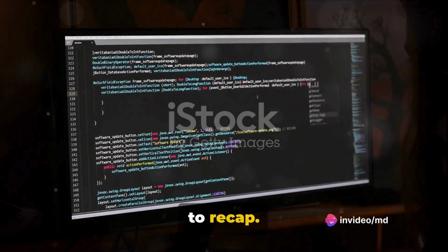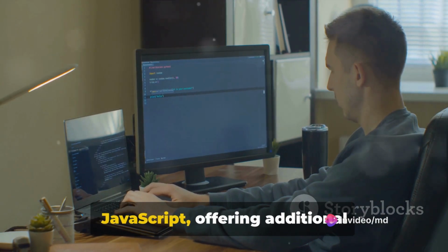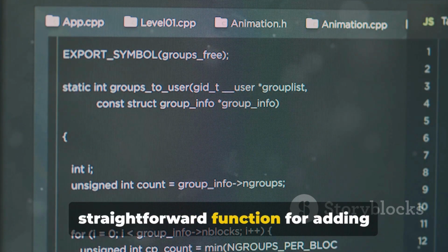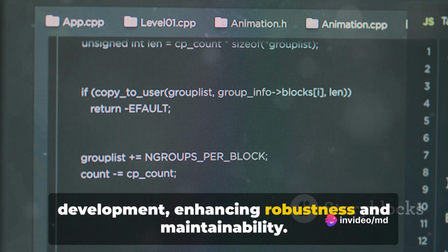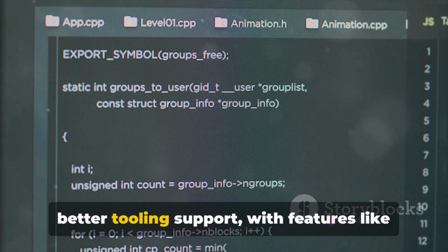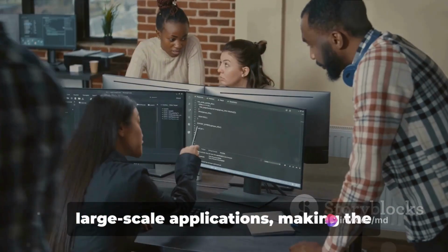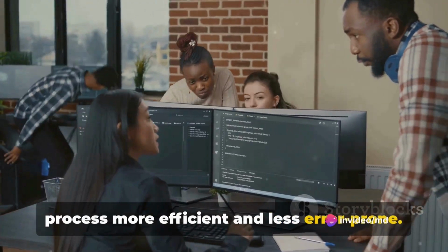Let's take a moment to recap. TypeScript, a language developed by Microsoft, is a supercharged version of JavaScript, offering additional functionalities and benefits. Its static typing feature allows for a straightforward function for adding numbers and catches errors during development, enhancing robustness and maintainability. With TypeScript, you can experience better tooling support with features like auto-completion and type checking in code editors. It's a boon for developers building large-scale applications, making the process more efficient and less error-prone.